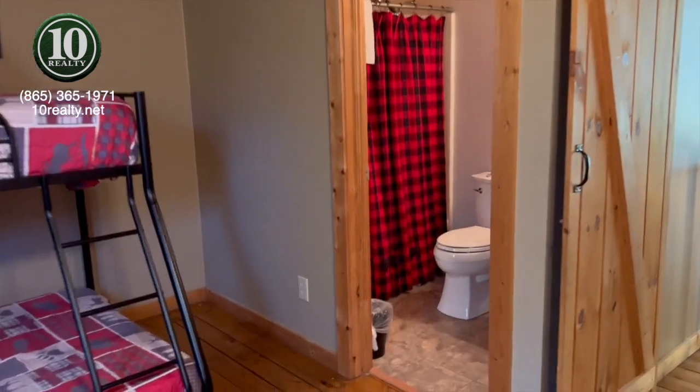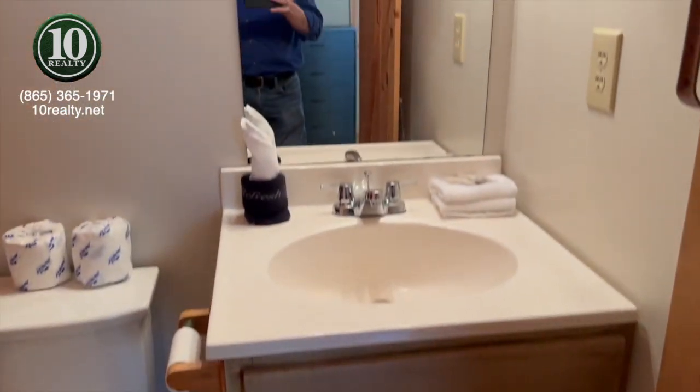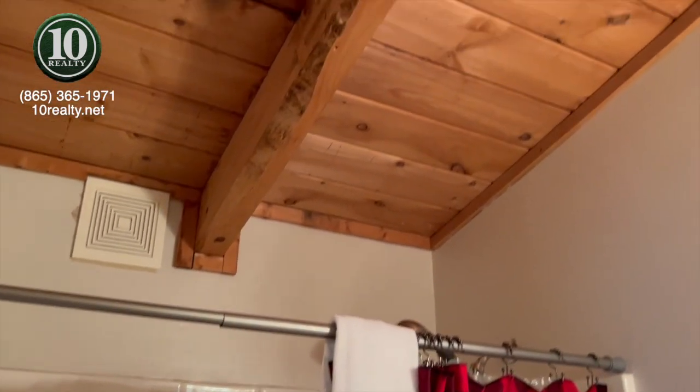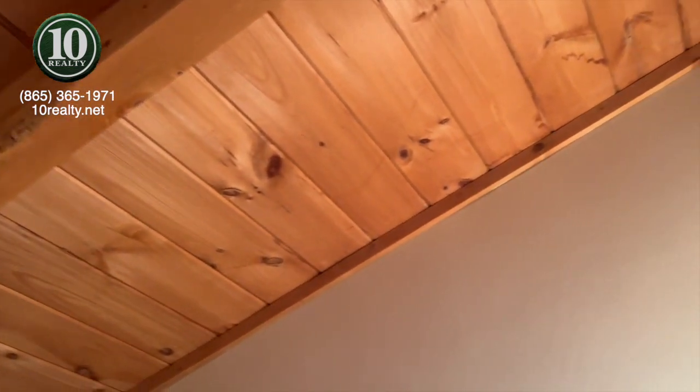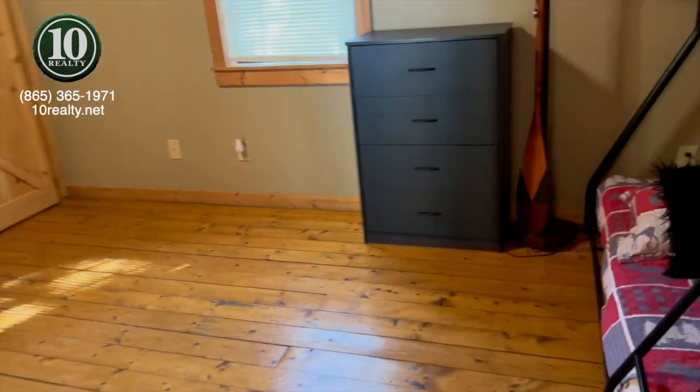Let's go inside and check out the bathrooms. Here's the bathroom. This is me. And here is the bathtub. Again, you got a timber ceiling up on top. Light bulb out. Got a hand shower thing there. I'm looking back the other way.